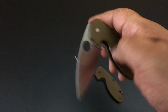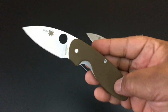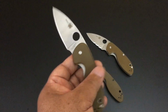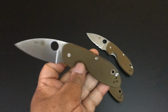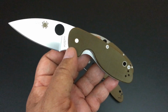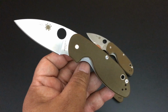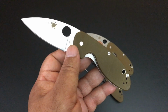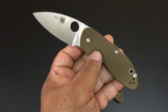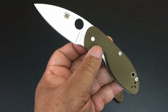Now, the Efficient, I said it had that 3-inch blade, of course, the forward choil as well, full flat grind. How can they do a quality knife at a really low price, given most 3-inch Spydercos are not at $45, right? The way they do that is with the steel. You know, unlike some of the other 3-inch blades that you see that aren't value folders, this steel is 8Cr13MoV steel. It's not a super steel. It's not an S35VN or any of that. And so the steel really does bring down the prices on these.